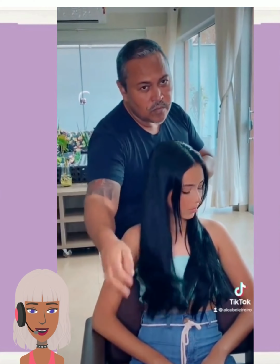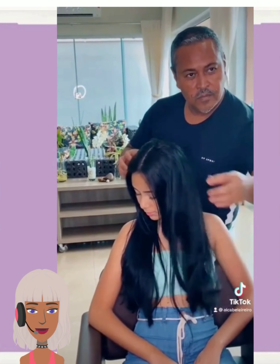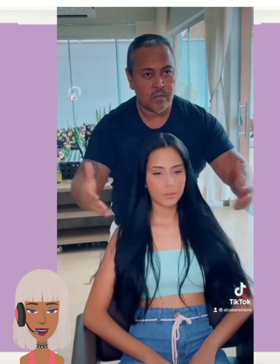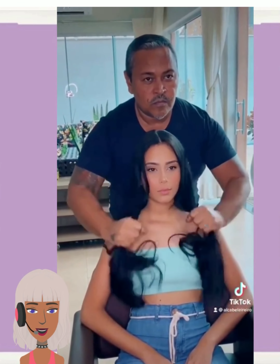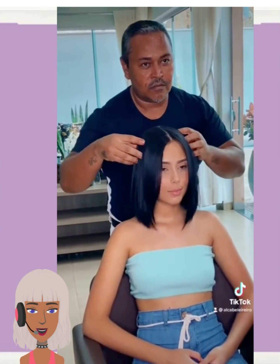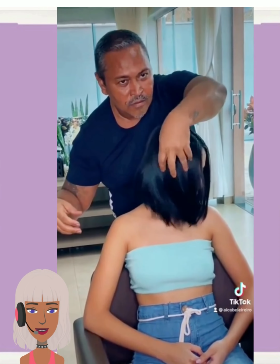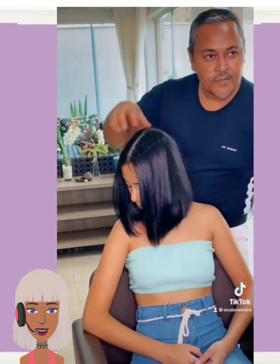So here we once again see someone with very long hair, I'd say just about waist length or so. And bam, another gorgeous shoulder length bob haircut. Now this is very simple, effortless, and chic. Very pretty.